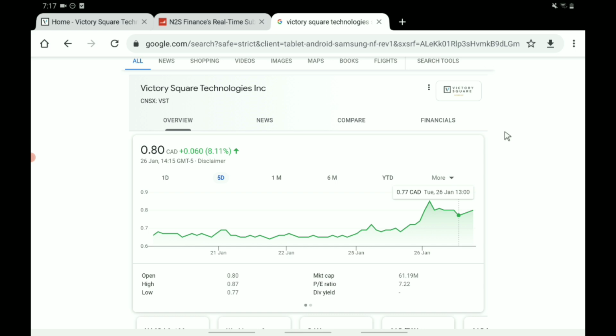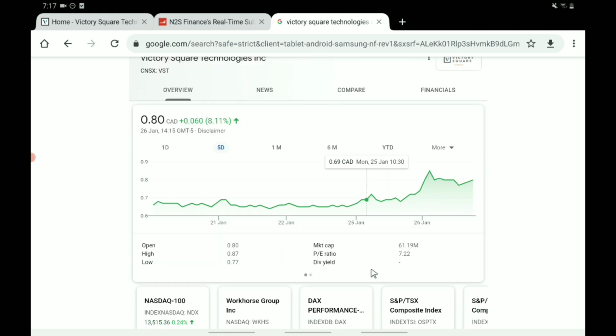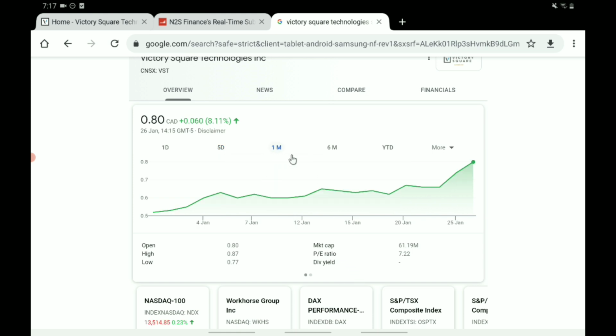Looking at it right now guys, the market cap isn't too big, it's only at 61.19 million, not the biggest in the world. I think if we are going to see this stock increase a bit more, we're going to need to see an increase in revenue and in overall market cap. Don't get me wrong guys, the business model is very good in my opinion, but it's still a bit of a speculative play. But for the long term, if you were to hold it, in my personal opinion, I think it could be a speculation that could potentially be worth it.